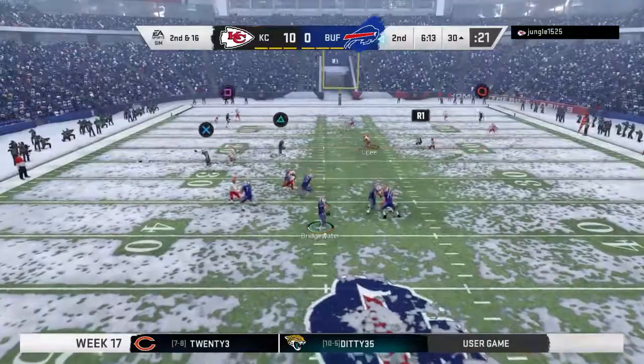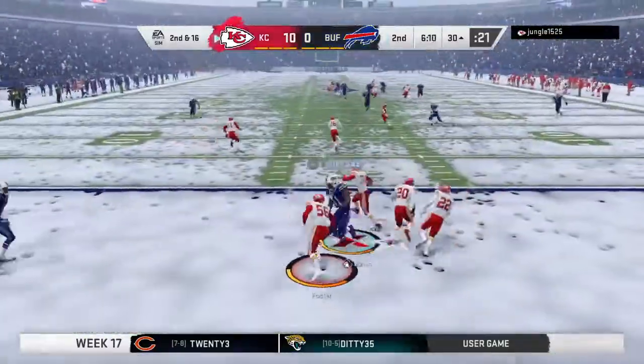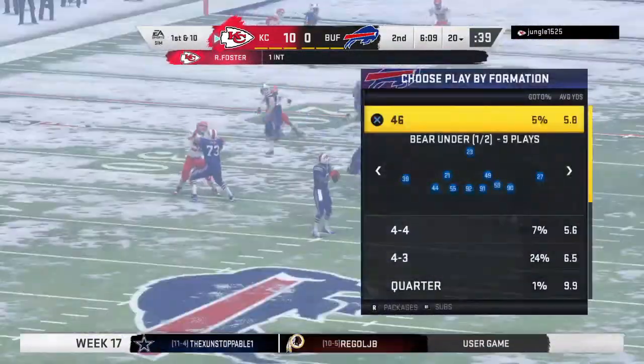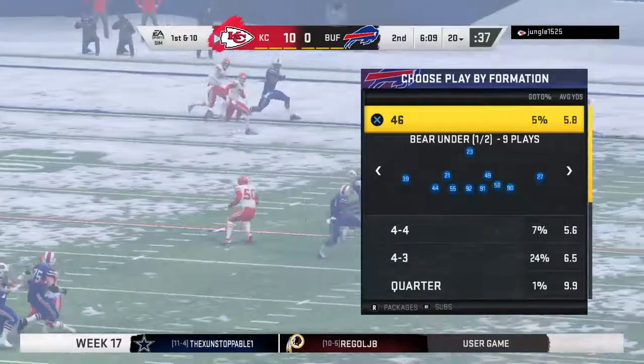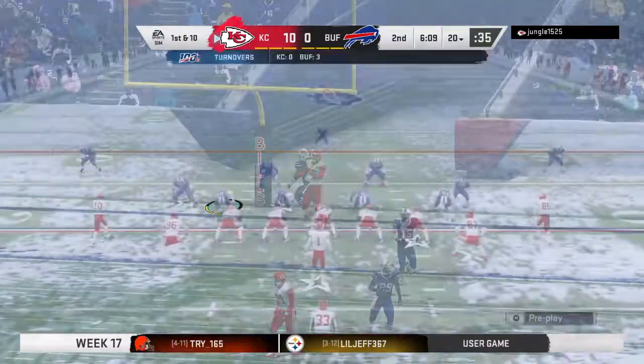Bridgewater to throw it. Looking deep for Julio. And this is going to be intercepted. Reuben Foster picks it. And a big turnover there as his guys will get the football back. Well, that's 3 picks he's now thrown in this game.